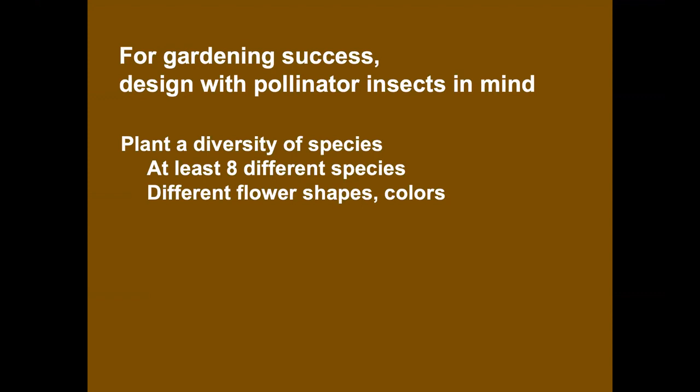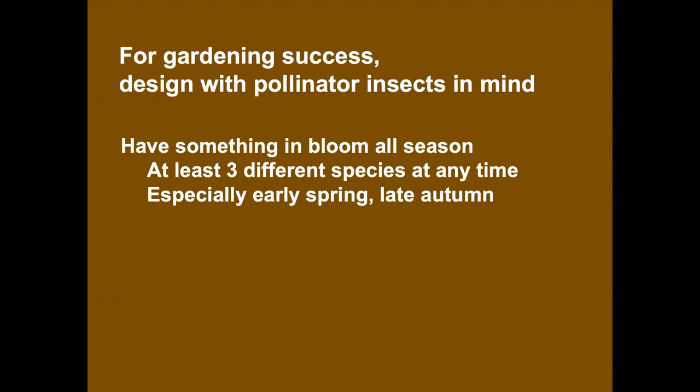Look for different flower colors, different flower shapes, and spread out throughout the season. Because they're hungry all year round. Have something in bloom all season. So really we're talking mid-March through at least early November.